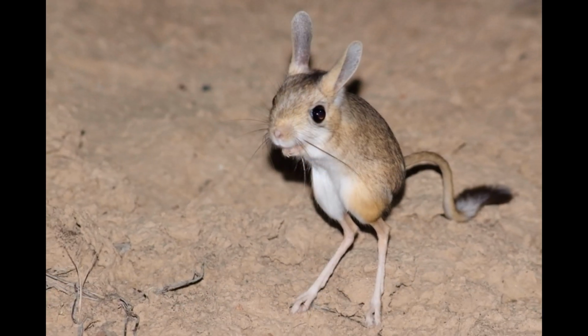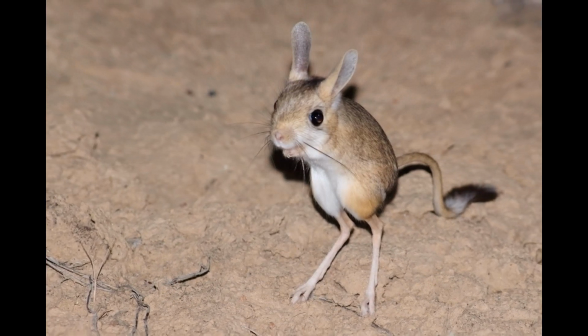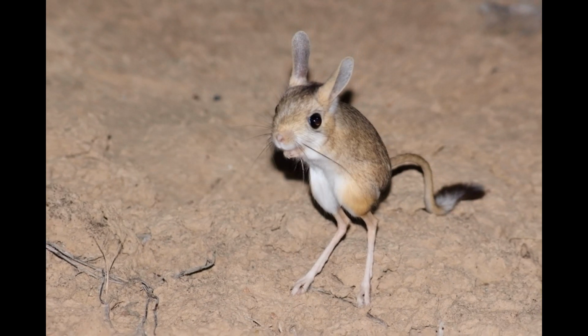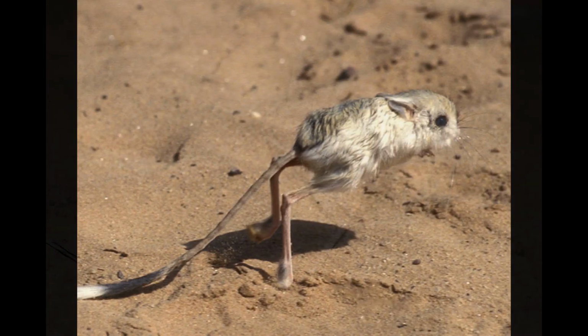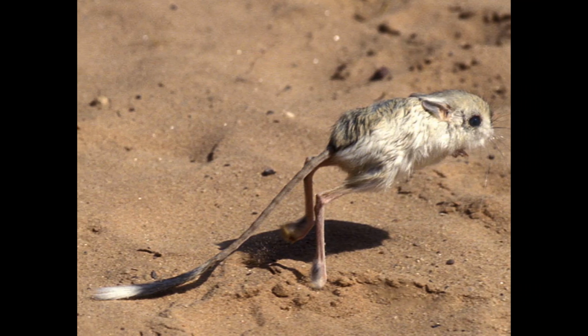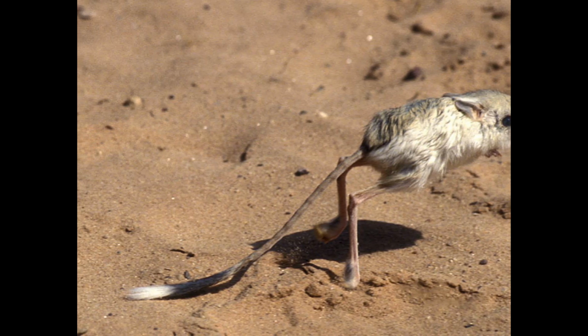Jerboas are primarily insectivorous, which means their diet consists mainly of insects. However, the specific diet of a Jerboa can vary depending on the species and its habitat. In addition to insects, Jerboas may also consume seeds, grains, fruits, and occasionally small vertebrates such as lizards or other small rodents.